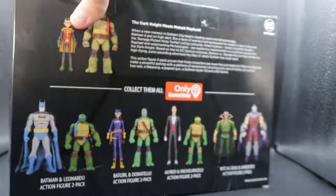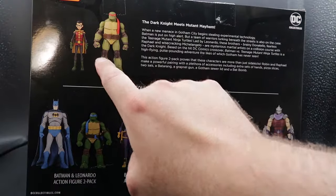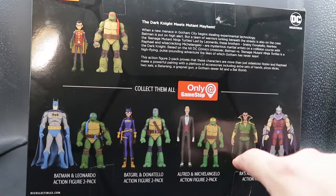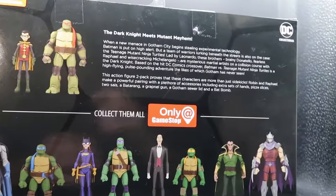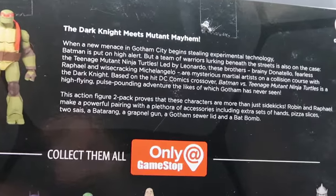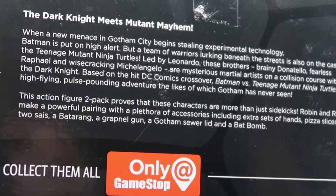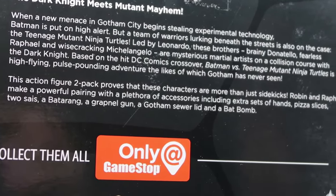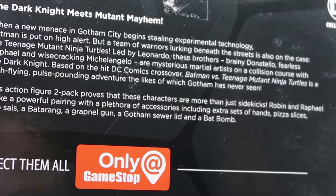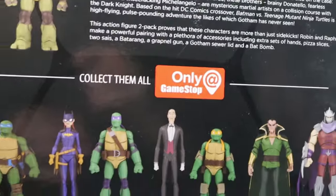And on the back of the box, you have a view of product shots. This is the box. These are the other figures in the line. And this is a read-up of the action figures. Sorry about that. So, if you'd like to take a look at that, the first paragraph is about the series, and the second paragraph is about the ones in the box. So, you may pause it and read it at your leisure, but we must be moving on.